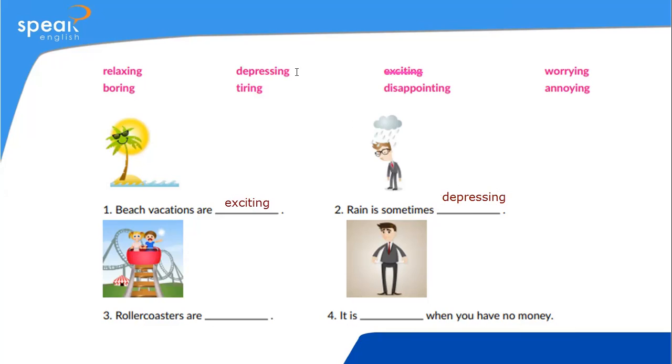All right, so let's scratch this one out. What about number three? Roller coasters are relaxing. No, I don't think so. Really the opposite, right? I worry. Yeah, exactly. I would say that. Okay, so we say worrying.